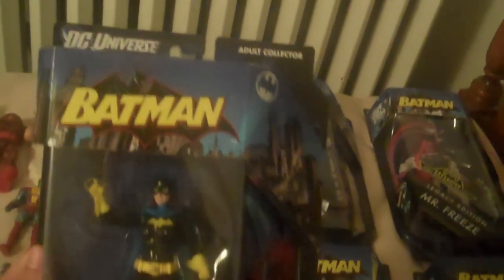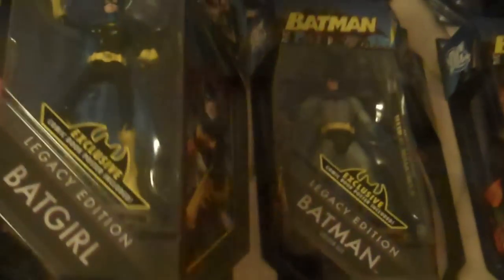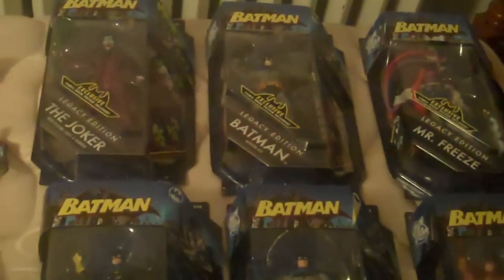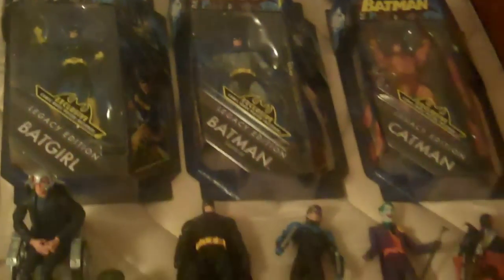And all these boxes are in really nice shape. All these packages, I kept all these in nice shape. These are all kept really nice, those mint on card Batman figures. Really nice packaging.